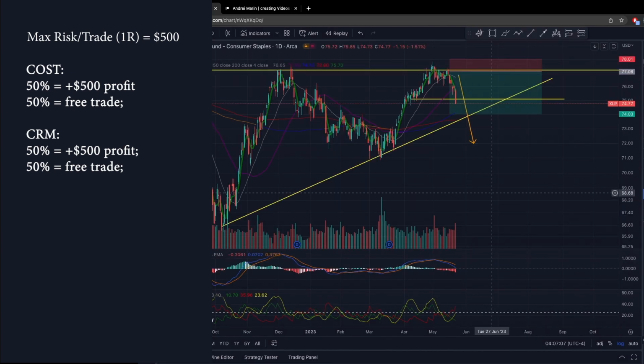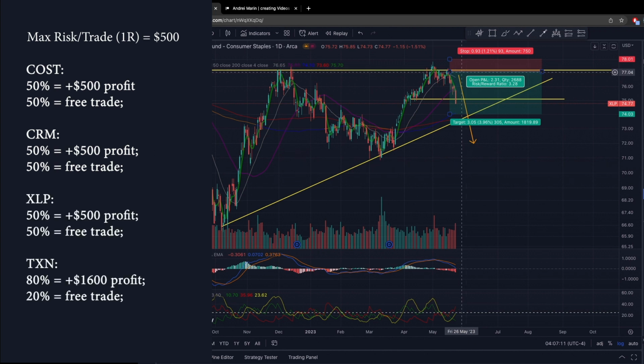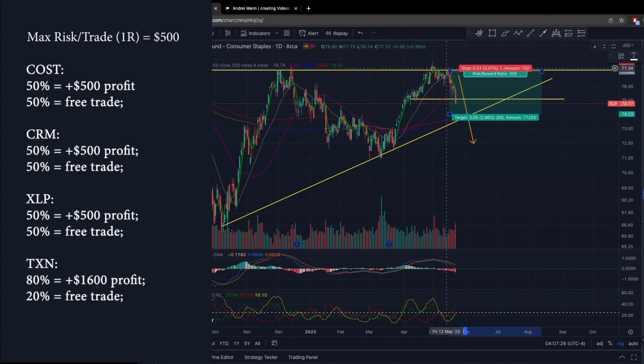For XLP, as you guys can see, we've already taken half of the position off at the 1 to 2 risk reward ratio, and we have the rest of the position on for the full 3.5 risk reward if and when that gets triggered. For now, we are trailing the stop here, so it's not even break even. It's somewhere around here at $76, give or take.